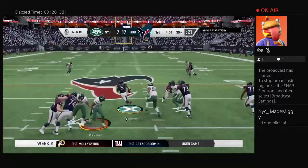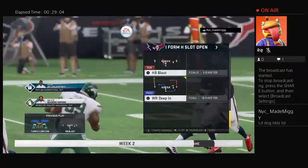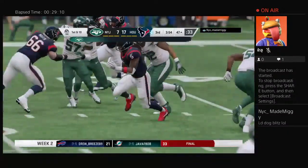Yeah, but you're hungry to get back out there, aren't you? You better be, because otherwise it's going to be a long day for you. And he'll be taken down, but not before he gets into enemy territory. They get 14 on that one. Good for a Houston first down.